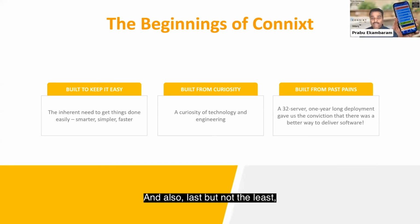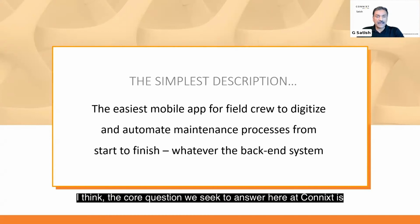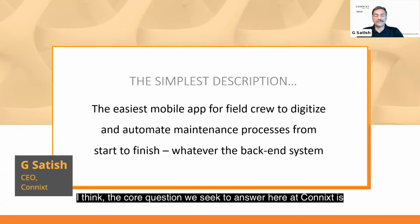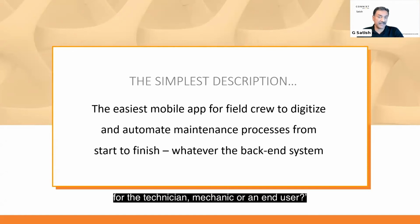And also, last but not the least, right from the beginning, we wanted our product to be configurable, generic and ERP agnostic. So that, again, it goes back to coexist, extend, and augment. I think the core question we seek to answer here at Connixt is, are we making life easier for the technician, for the mechanic, for the end user?